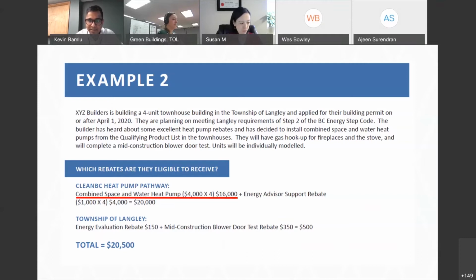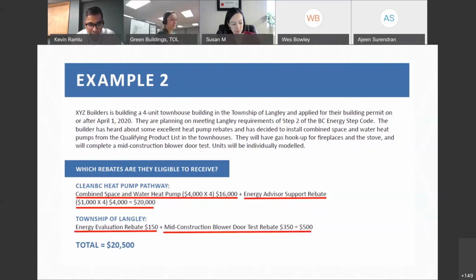You take advantage of the energy advisor rebate and our Township of Langley rebates, and you will come out with a total rebate of $20,500 for the 4-unit townhouse building. So as you can see, these are very, very significant rebates. If you want more details, feel free to reach out to us.